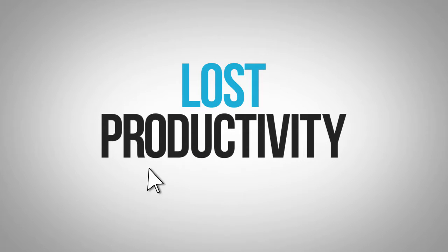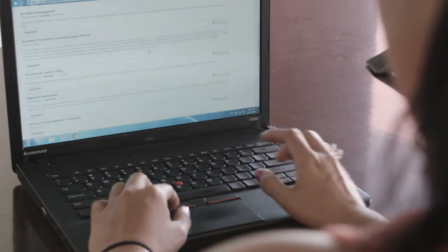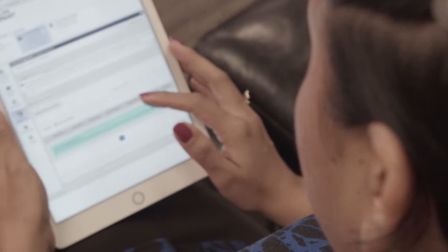With e-learning, lost productivity is a thing of the past. Training is assigned on a per-user basis, meaning one person can take the training without having to pull multiple people into a classroom. Also, the training can be completed from any internet-enabled device, meaning you don't have to complete training during work hours.